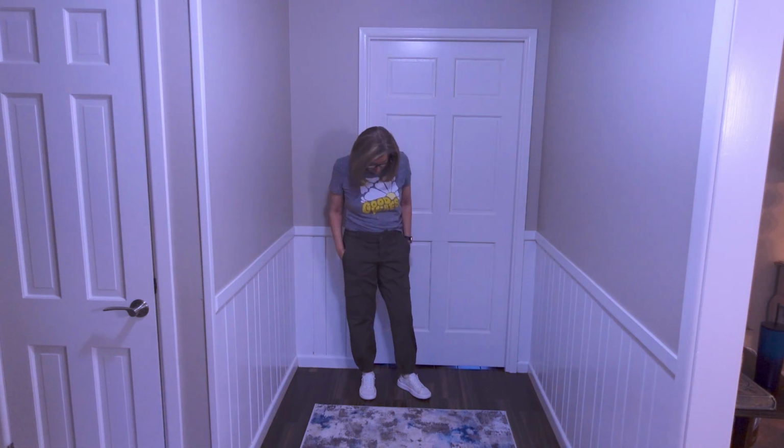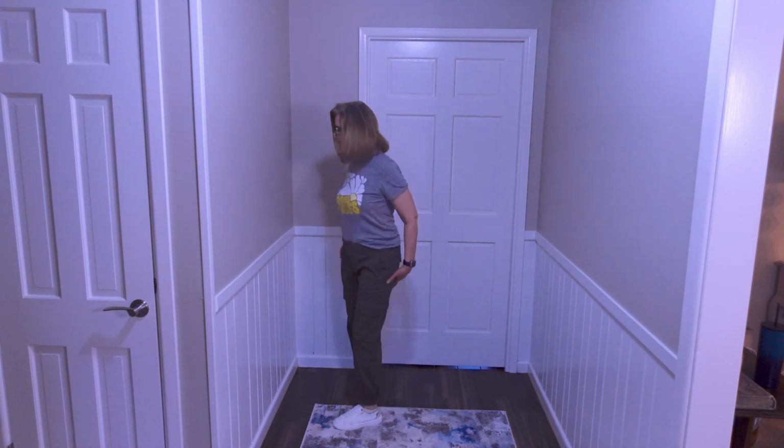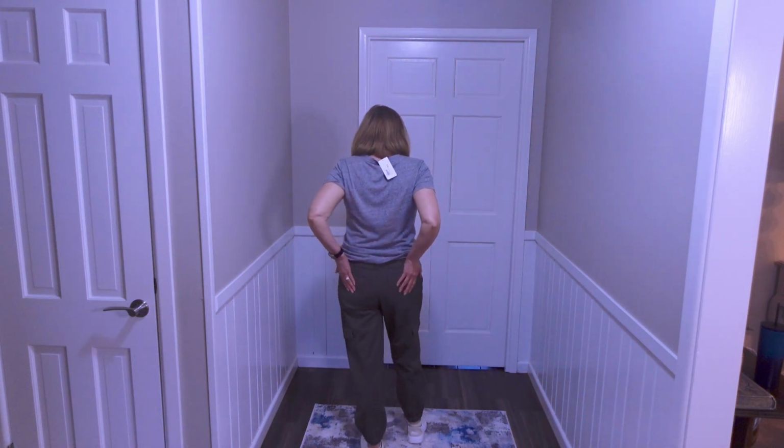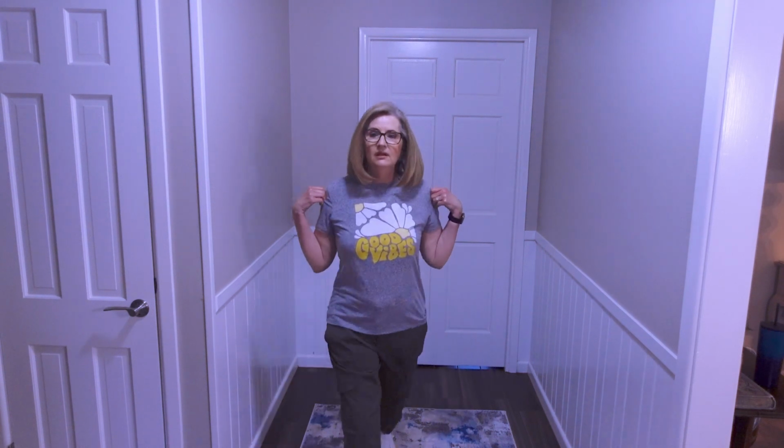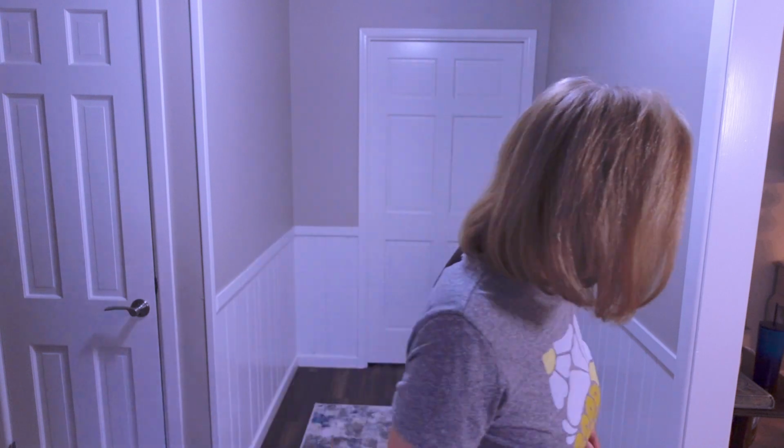I might see if I could get them in a 27. I wish I could get them before I went on a trip. But so cute, like I love them. The t-shirt I think is really cute too. I like it. It's not super long. There it is. But I think it's cute. It's very soft, feels really good. Good vibes.